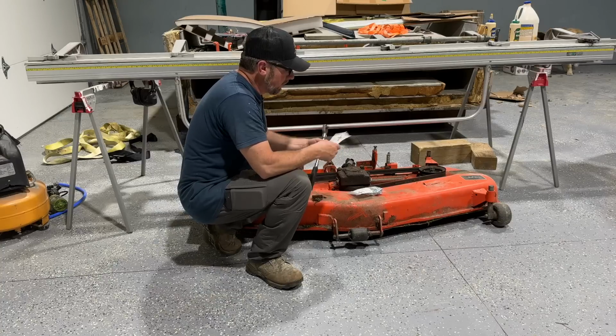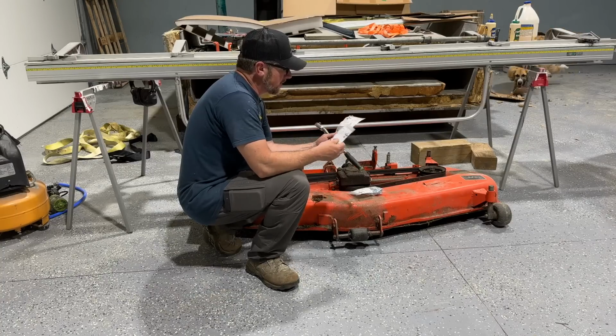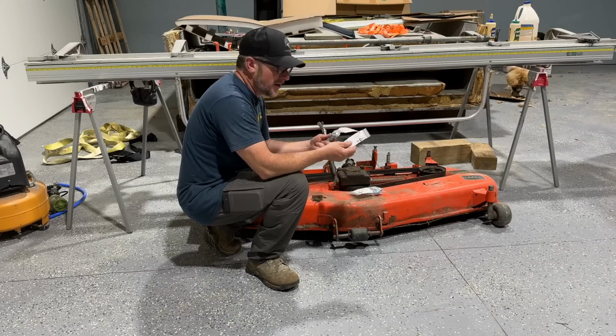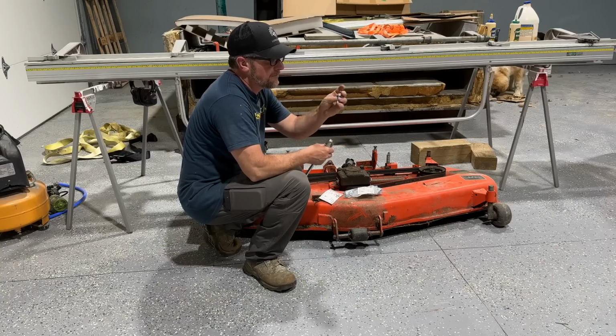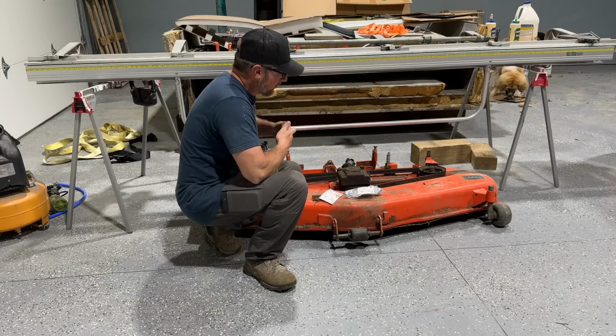I ended up ordering some bolts, some nuts. I don't need nuts for this project, but I figured if I'm gonna have the bolts around, I might as well have nuts for it. And then I got lock washers. I didn't get regular washers because I got flange bolts, so we're not gonna need washers.